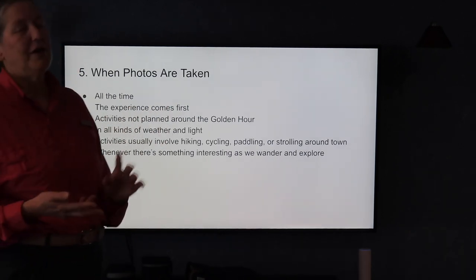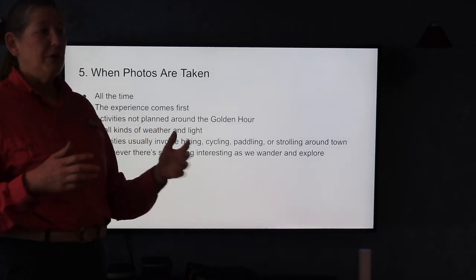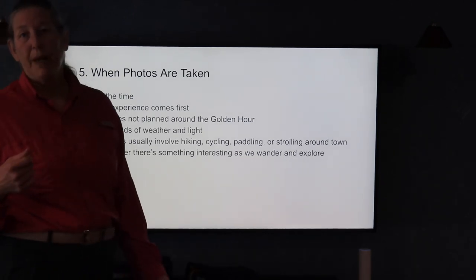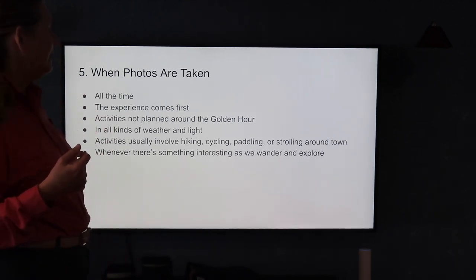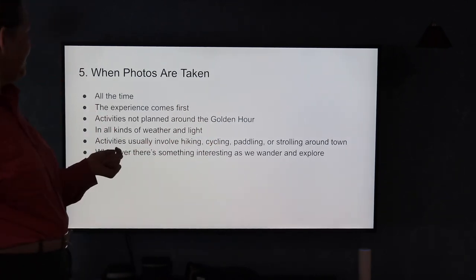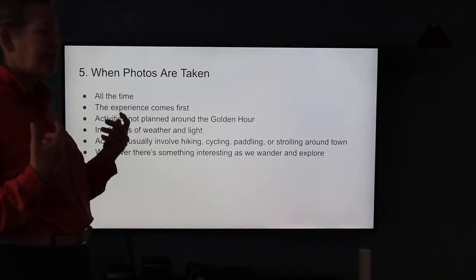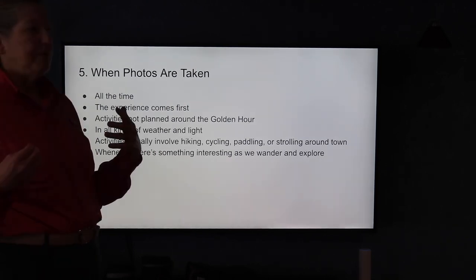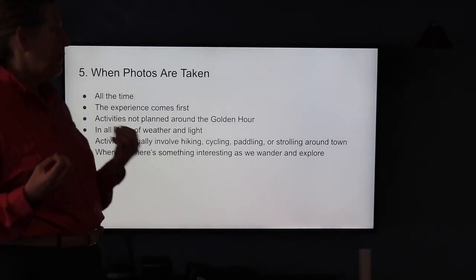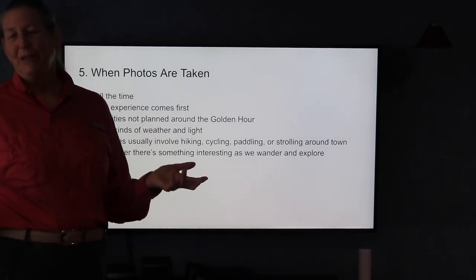So our activities usually involve hiking or cycling or paddling. I have a stand-up paddleboard. We used to have a two-person kayak, but I switched to the paddleboard, and I'm the only one that paddles on the paddleboard. My husband does not. Or we'll just stroll around town, like some of those beautiful city shots we have. And then we'll do touristy things as well, like go on a trolley tour or a boat ride. We plan our activities by what we want to go see and explore. So I just try to bring my cameras along and take shots when I see something interesting, which is a lot.